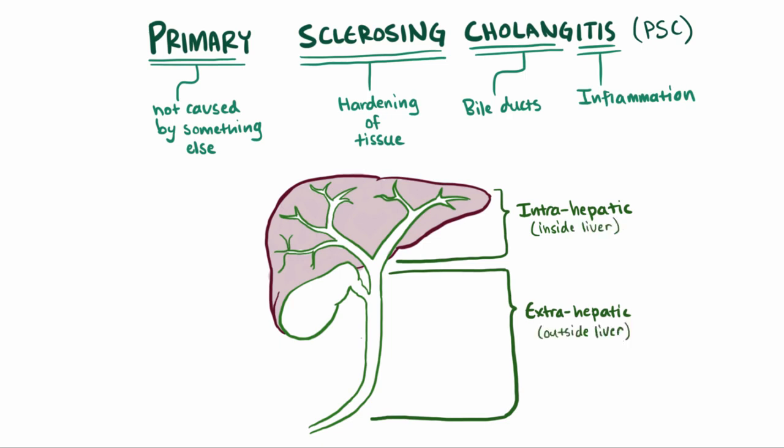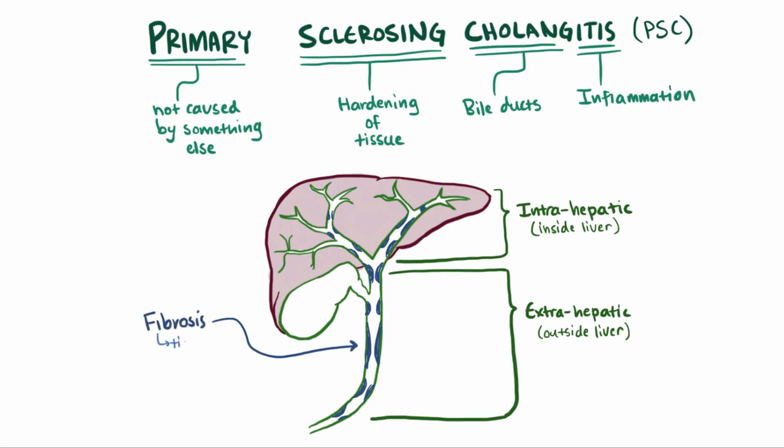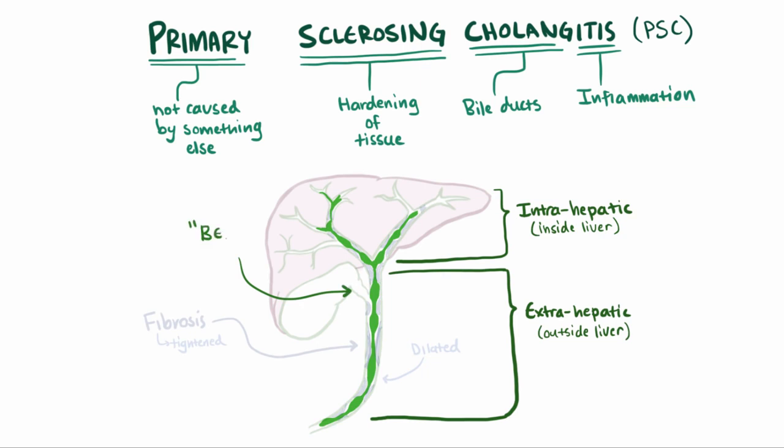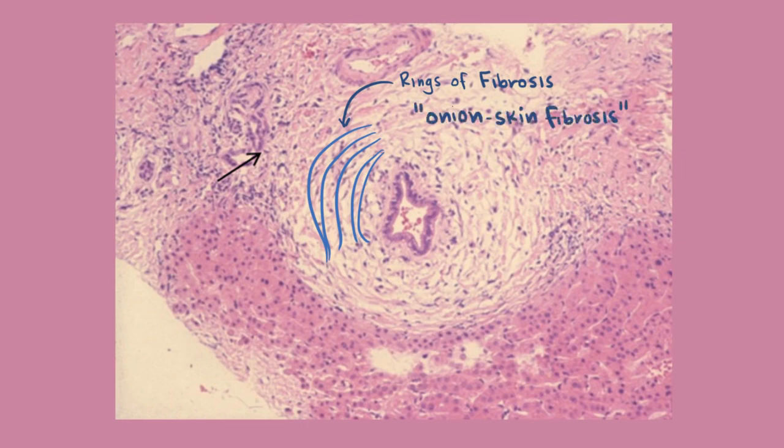the liver. As these cells around the bile ducts become inflamed, die, and harden due to fibrosis, you get this tightening of the ducts in some areas where there's been serious fibrosis, and then dilation in other areas that aren't as affected. And this leads to the classic PSC sign of this sort of beaded appearance of the bile ducts. These areas of fibrosis in the bile ducts can also be seen on histology and look a bit like an onion skin since you've got all these concentric rings of fibrosis around the bile duct. So sometimes it's referred to as onion skin fibrosis.